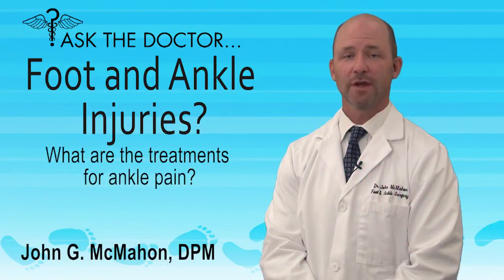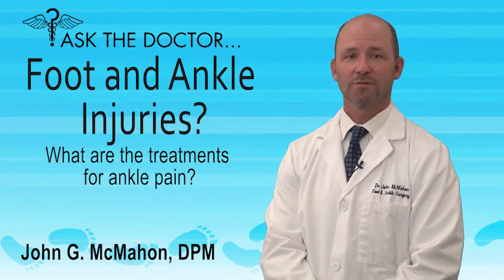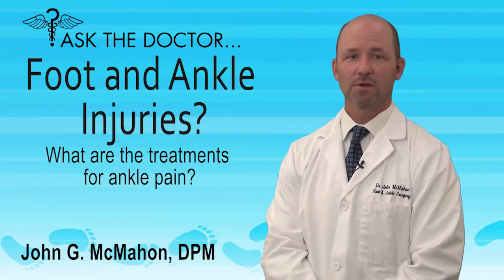What are the treatments for ankle pain? There are several treatments for ankle pain. A preliminary treatment would entail a short period of immobilization in a compression sleeve along with prescription non-steroidal and steroidal anti-inflammatory medications. If the oral medications are not strong enough to relieve the symptoms, a cortisone injection may be necessary.